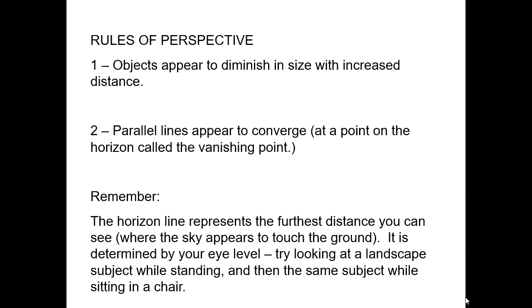And your brain understands it. We don't freak out and go, oh my God, a Smurf just grew into a giant. We don't lose our minds over it. But it's something you do have to remember, because a lot of times people will draw stuff that's far away way too big. So rule one, things far away look smaller than the same thing close up.